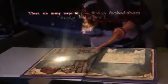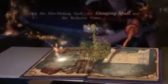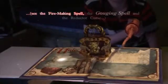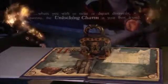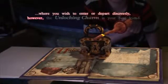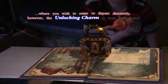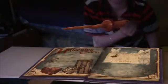There are many ways to pass through locked doors in the magical world. See the fire-making spell, the gouging spell, and the reductor curse. Where you wish to enter or depart discreetly, however, the unlocking charm is your best friend. Good work.